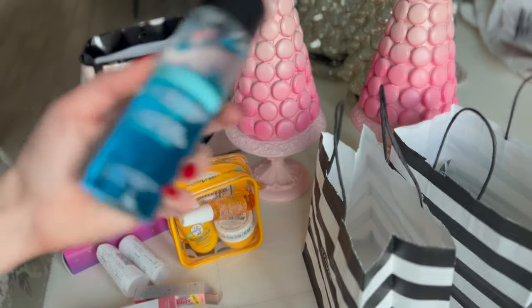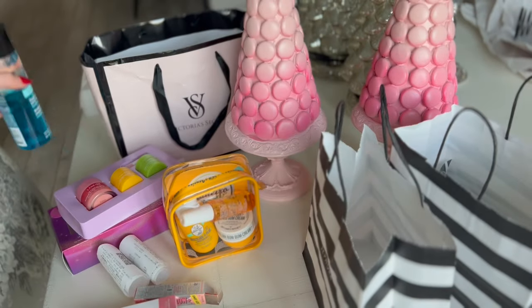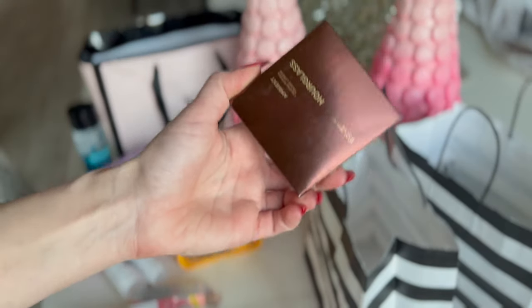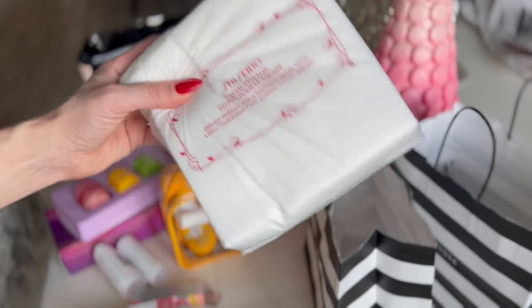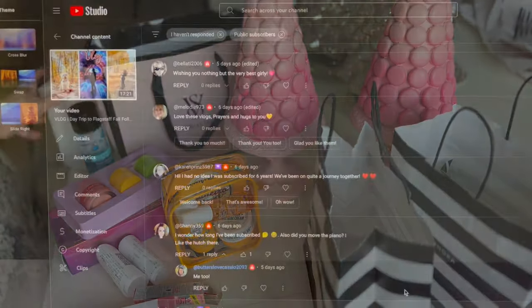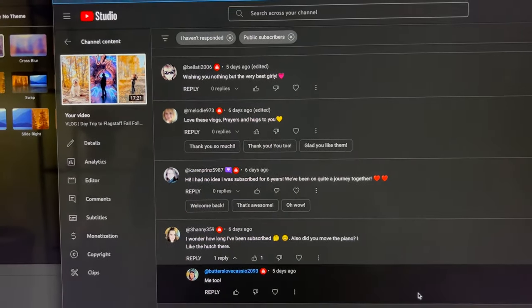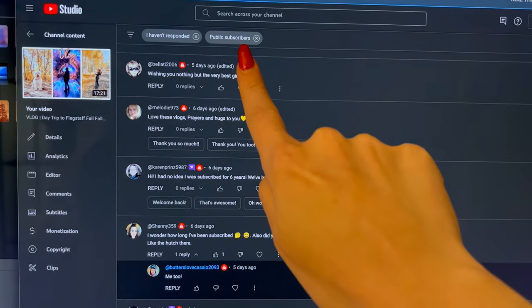And then I just got a lot of my repurchases, like my eye makeup remover, Hourglass diffuse light that I like to use under my eyes, my Shiseido cotton. Yeah, things like that.